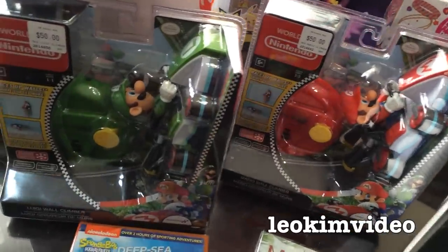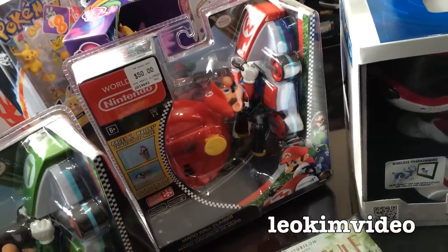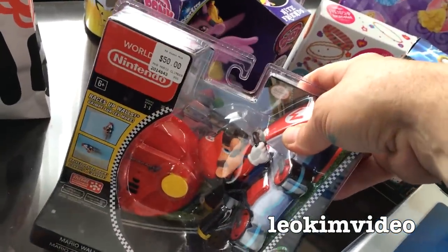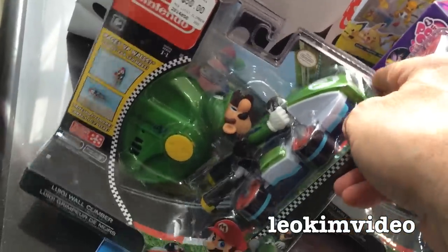These are gifts that I actually purchased, these Mario ones. I'm a bit curious about them, and I sort of bought them more for my own curiosity, but I know my children were keen on those. At $50 a pop, I'll tell you what, they want to be good, but this video is not about these.